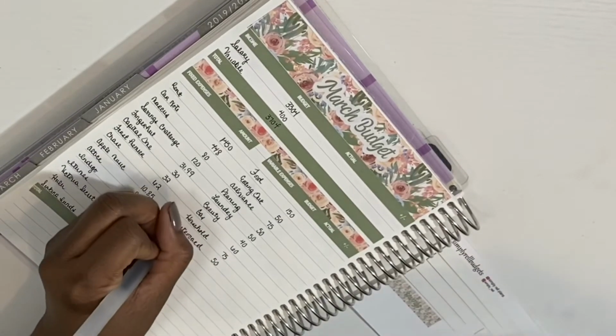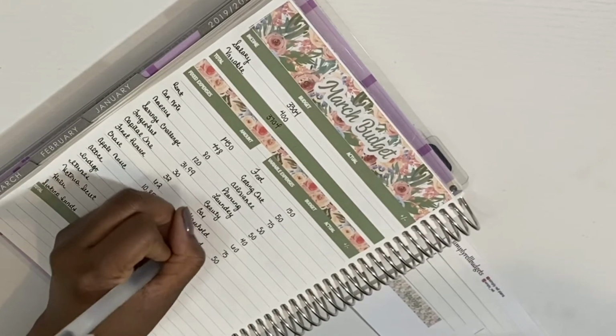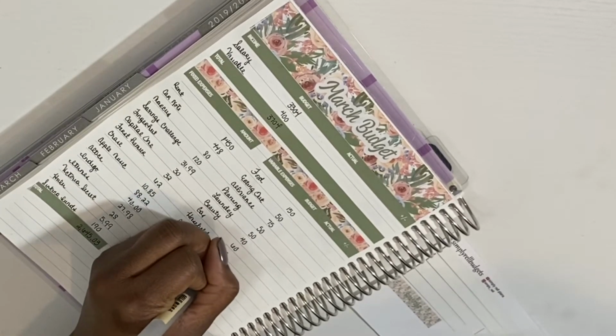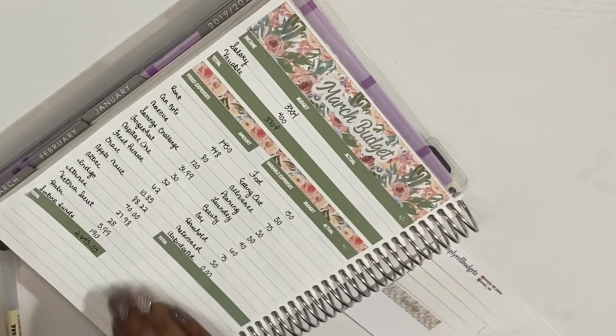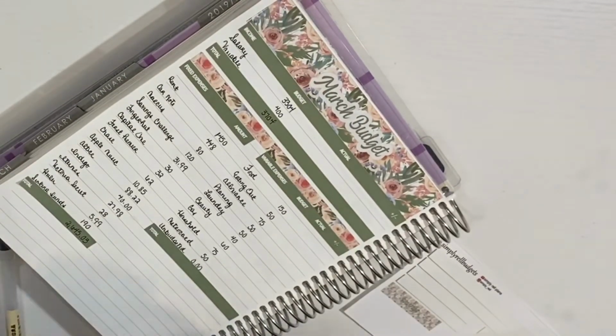And I am going to put unbudgeted, and we don't budget anything for that, just in case we have unbudgeted expenses. But I almost feel like that's not gonna happen this month. At least I hope not.